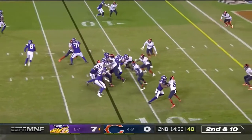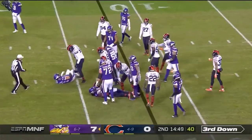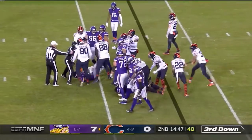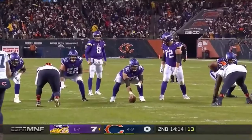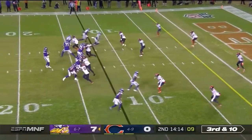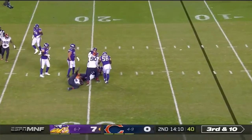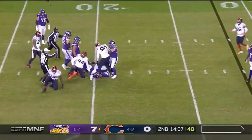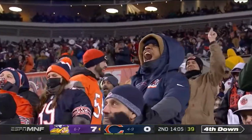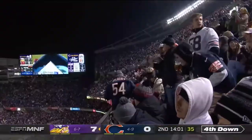On second and 10, here's Cook. Nothing there. Irvin, first on it for Chicago. Jefferson top of your screen. Cousins looking that way under pressure, and he'll be taken down at the 20. Robert Quinn is there, sixth consecutive game with a sack for Quinn.